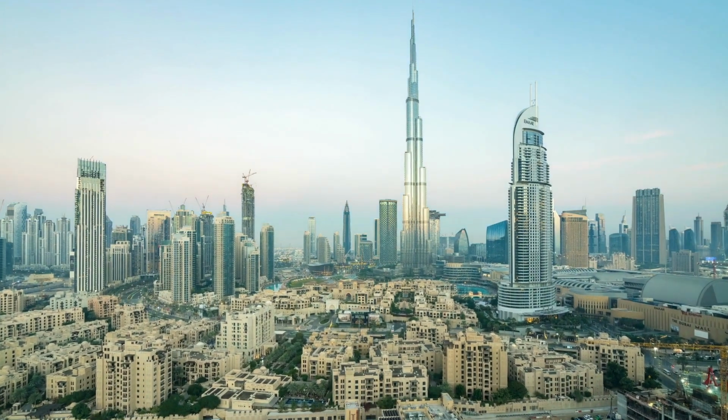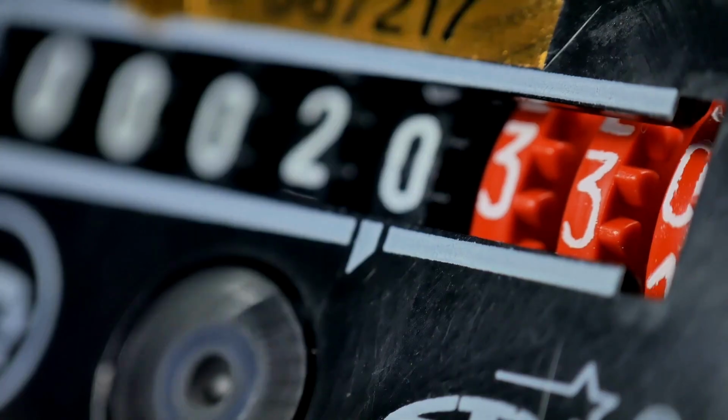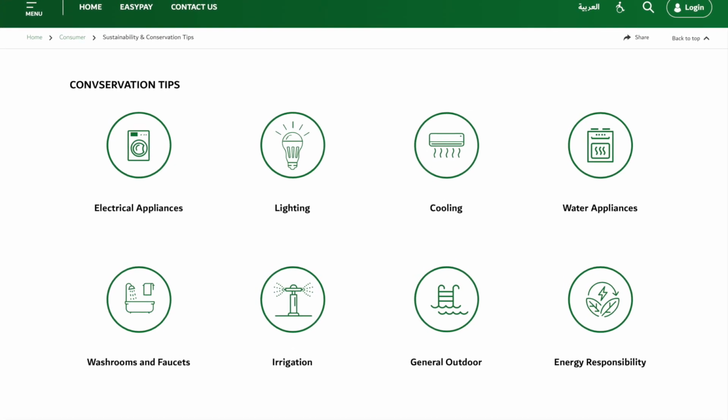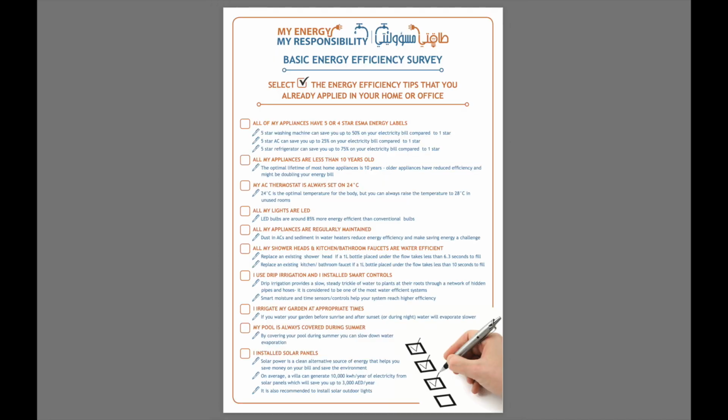I live in an apartment in Dubai, and I was thinking, how can I save on my energy bills? I've got these bills coming in every month, the electricity and water and all these kinds of things. How do I save on these energy bills? And I was surprised by the sheer amount of information out there when it comes to saving on your bills.